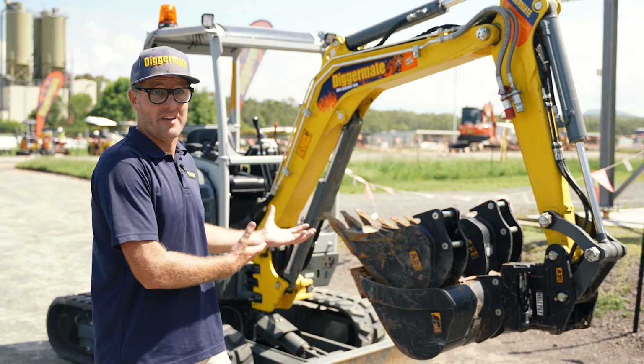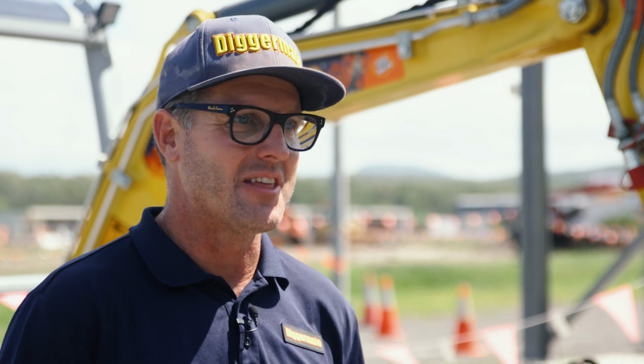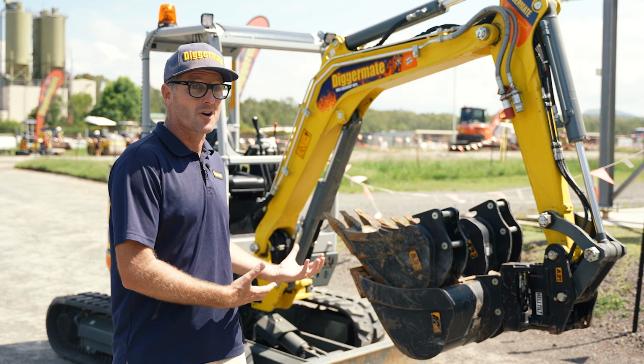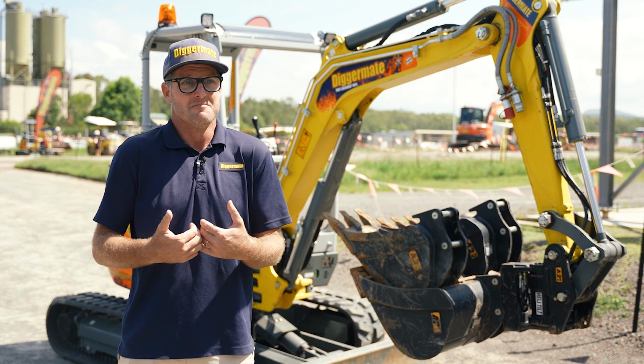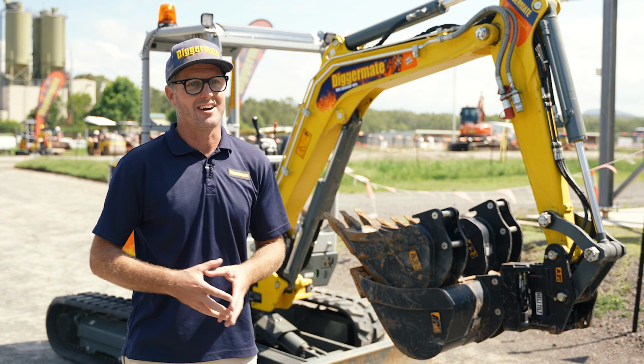I personally just like the way they look. I'm sure if you ask any of our customers or any of our operators out there, they'll give you a completely different response in relation to performance. But for me, they just look great on the machines, and when I come from a background that wants to attract customers, then these are a great point of difference for us.